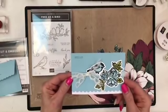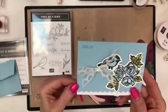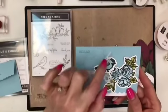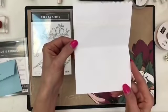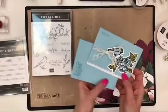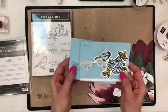And I used the Petal Palette, and the new ribbon. I used my Blends, and this ribbon, you can see through it, so that's why I put it right over the bird. And it's just a cute little hello card. And then, of course, I decorate my envelopes, and this is using, again, the Petal Palette.